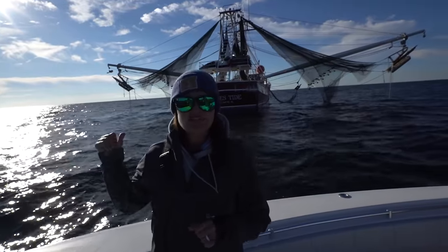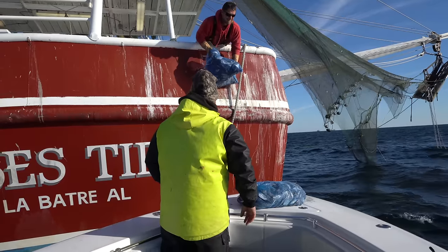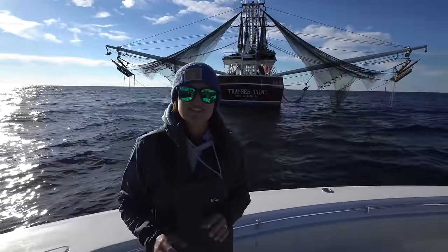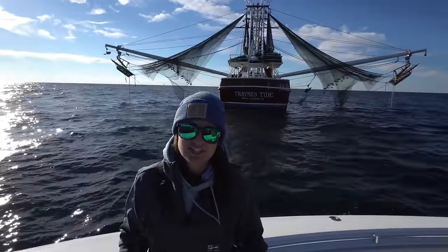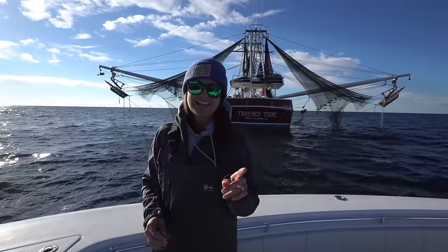So these guys shrimped all night and they just brought in their catch, and we're actually waiting to get some chum from them so that hopefully we can chum up some tunas. And I am very excited because Kurt just recently caught some of the biggest tunas he's ever caught out here. So wish us luck. Let's see what we can catch.